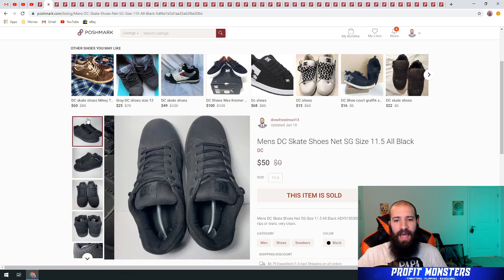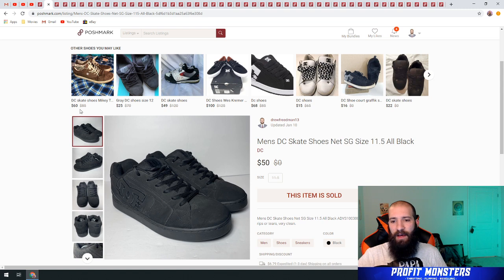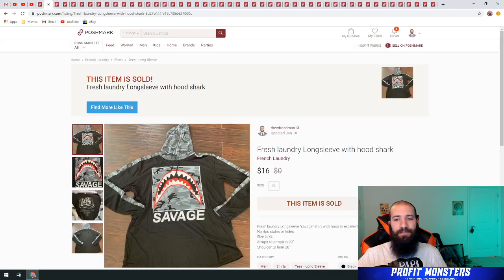So size 11.5, good size, and really happy with that sale.